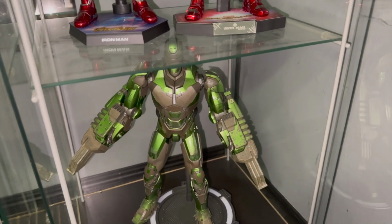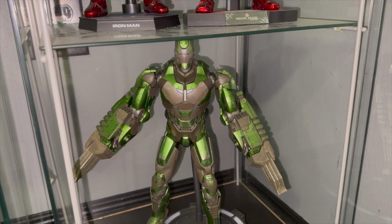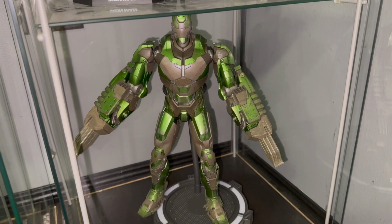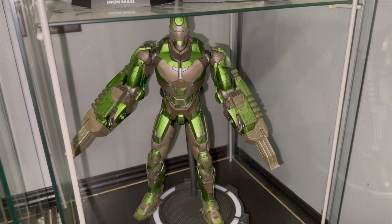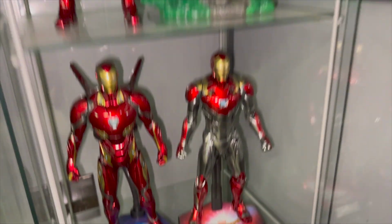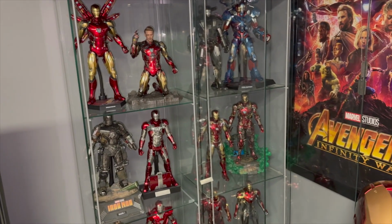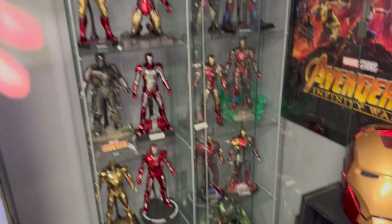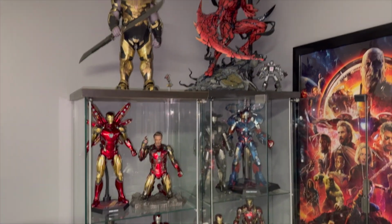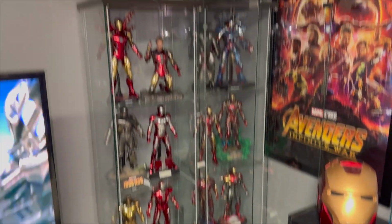Then below that, we've got the Gamma armor. Now, this one is from the House Party Protocol from Iron Man 3. We saw it very, very briefly, but I like it. It's different, different color, stands out in the collection, and like I said, I want to have the whole House Party Protocol, so I'm going to need armors that I might not be a huge fan of, like that one, but I need it to complete the collection. But yeah, that is the other shelf on the right side of the TV, just a ton of Iron Mans.